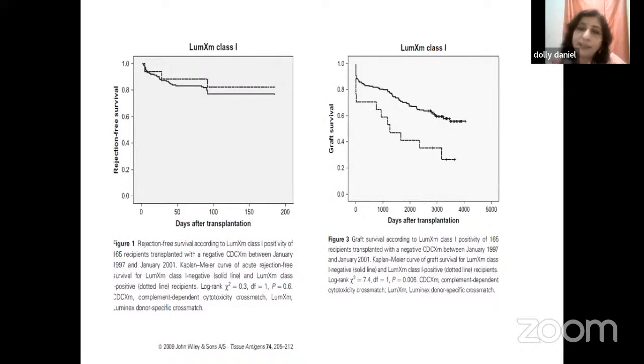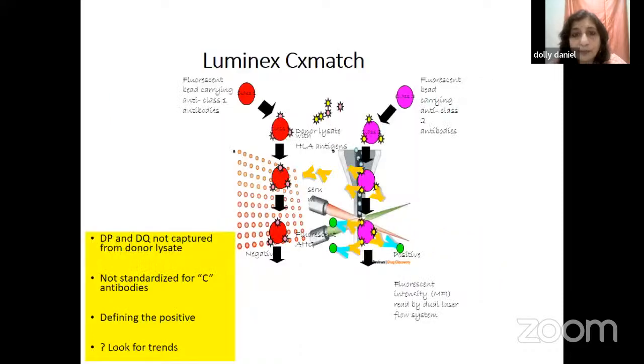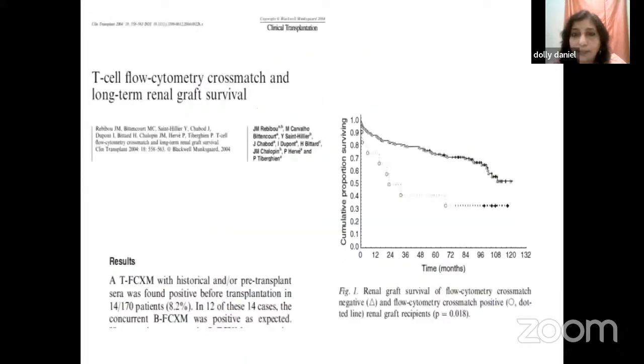Just about the same time, the concept of a Luminex cross-match, where we use donor lysate material, came in. And there was a certain applicability to transplant. So we started to use the Luminex cross-match, but it had lots of gaps. It did not pick up DQ antibodies, it did not pick up C antibodies, and therefore you could miss it. But it was a gap in the middle.